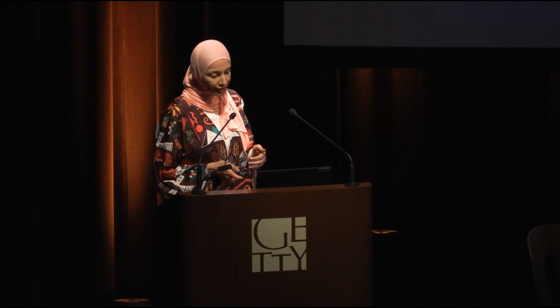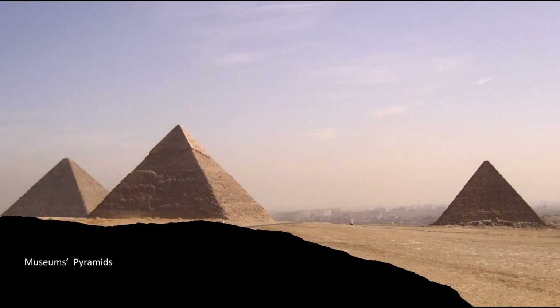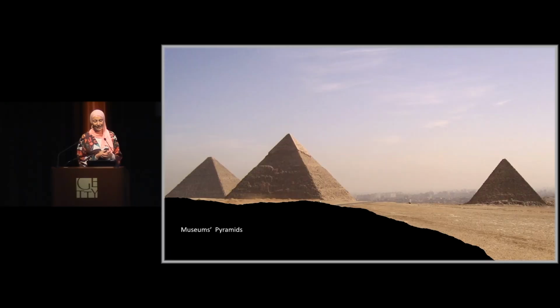I'll start with the pyramids, perhaps the most captivating architectural element in the world. The inspiration for using the pyramids here is that this is something we're all used to; we all know it, we all reflect upon it. But its uses are very different within modern Egypt. How the modern Egyptians use it is very different, and I'll show you why.